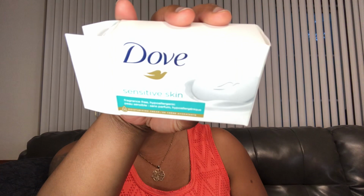I always tell you guys, you can use this Dove Sensitive Skin Bar for pretty much anything on your body. No fragrance. So that's one of those. I probably have more of these in here, but this is one. Actually, I lied. Here's another one. So that's two. I actually do buy the Sensitive Skin Dove bars in bulk when I go to Sam's Club. So I do shop at Sam's. You guys probably hear me mention Sam's Club a lot.